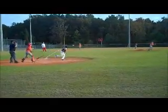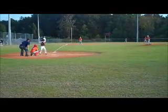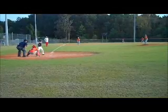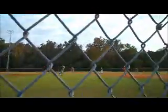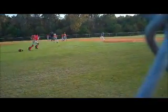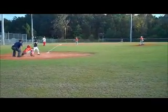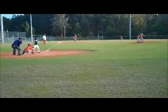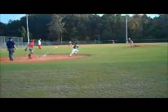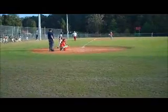Well, it's the bottom of the fourth inning. It's a punch hit to the second baseman, but he dropped it. Oh, they got him out of him now. Oh, but he's on first. Oh, they got him at second. Well, there's one out.